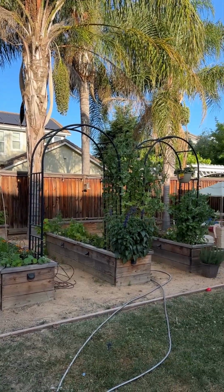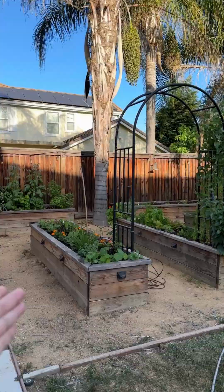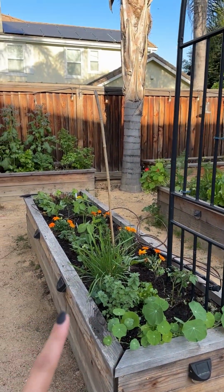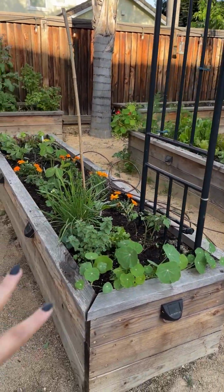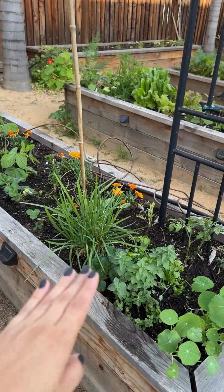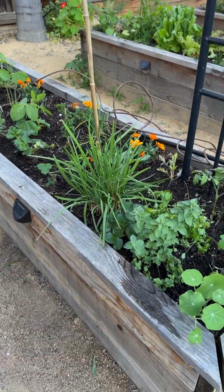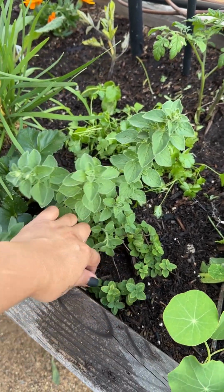In an effort to avoid the internet today and all the headlines, I was out here for most of the day. My goal is to grow as much as possible this year. I am jam packing all of my beds. I am intensive planting. I don't want to see bare soil in a couple of months when all of this grows in. This is a Mexican oregano, also known as hot and spicy.